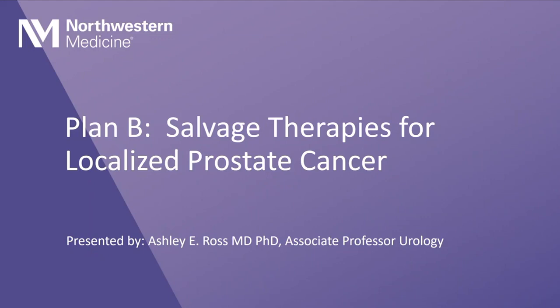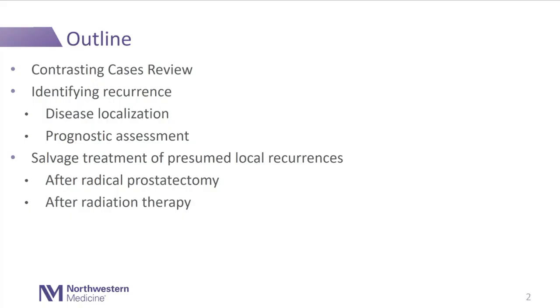I want to take the opportunity to talk a little bit about salvage therapies for localized prostate cancer. I'll credit Dr. Kundu with the title. He calls it Plan B. So when Plan A may not be succeeding, what do we do from there?